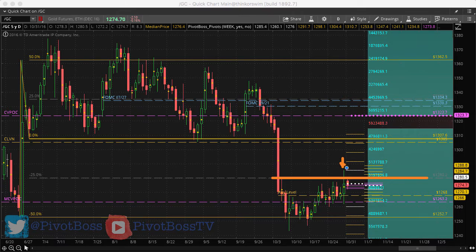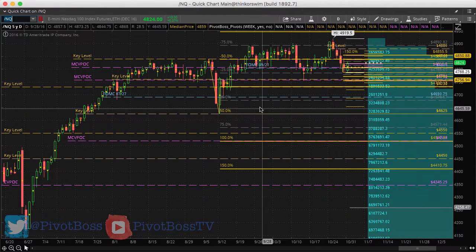So right now, I'm watching 1280 very closely. It's already rejected on Friday. If it can't get above there today, or it continues to reject, that might be the ultimate opportunity to look for a swing move down, at least short term. So keep that in mind. All right, let's take a look lastly at the NQ.